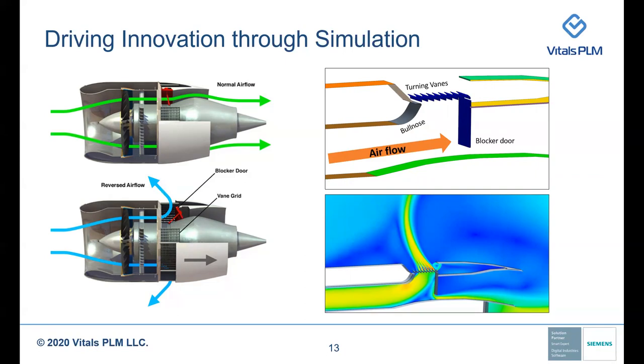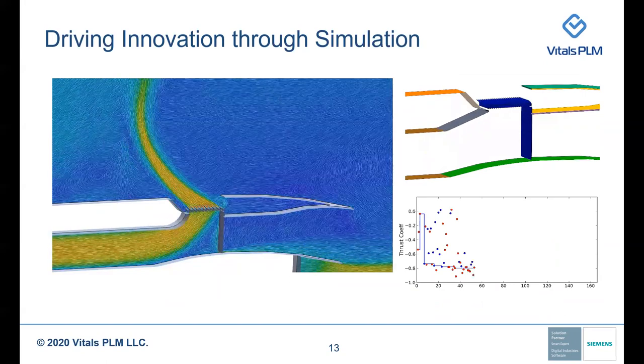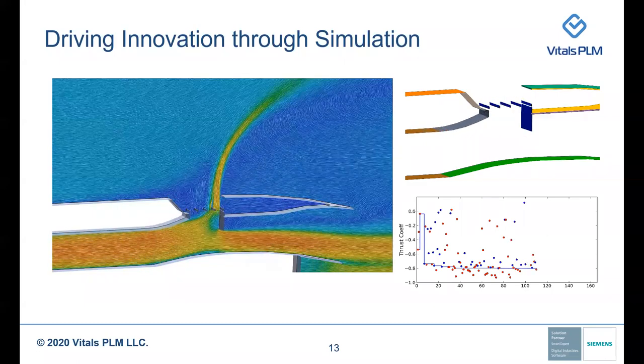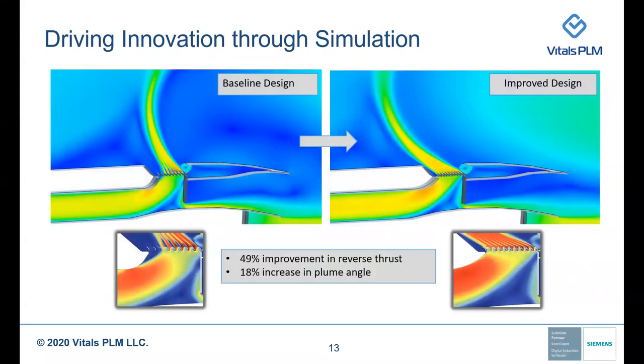Having these design parameters, a design space exploration has been set up using STAR-CCM+. You can see the designs populated with respect to the thrust coefficient, and we can see a front connecting the better designs which satisfy the optimization criteria. Starting from the baseline design, the improved design at the end of the design space exploration shows a 49% improvement in the reverse thrust, with an increase in the plume angle by 18%.